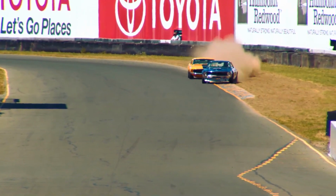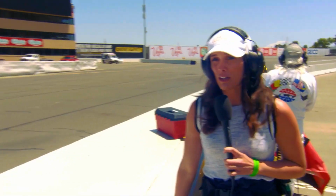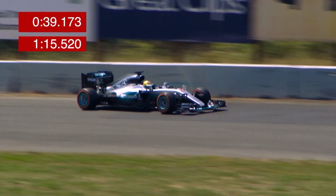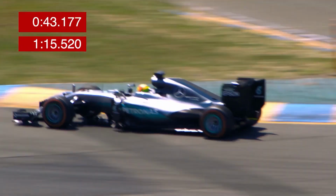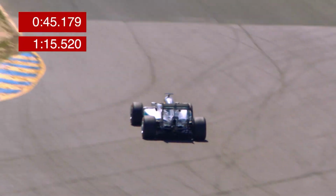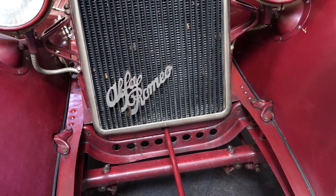One of our goals is to make sure that we have a venue where our guests can see, hear, and smell these amazing cars, see them on track, see them at speed, and see what they were built for. Regrettably, we were unable to bring these amazing cars together in 2020.